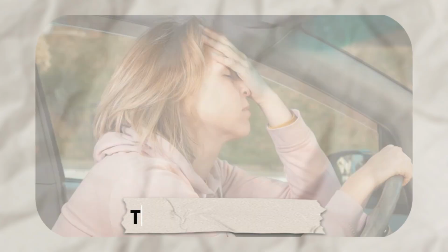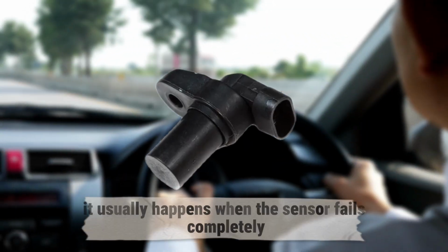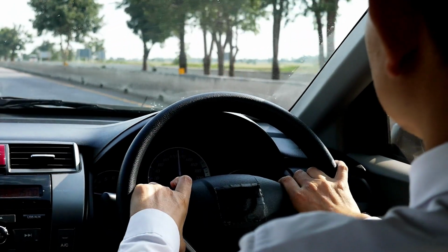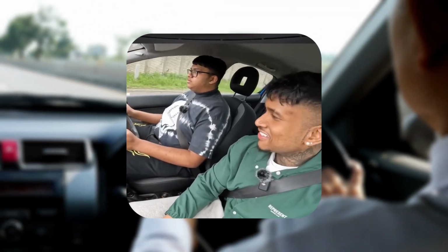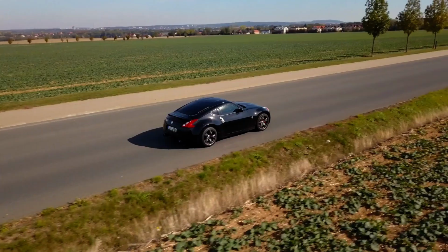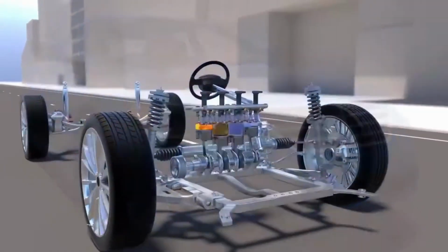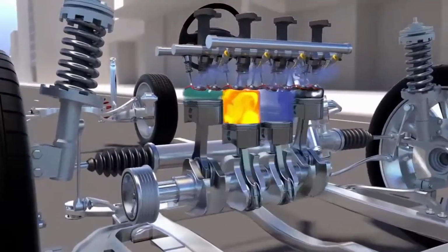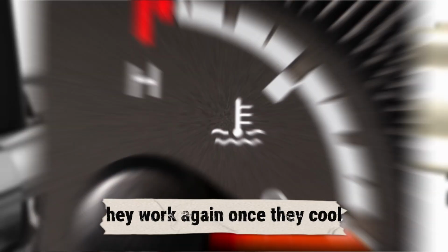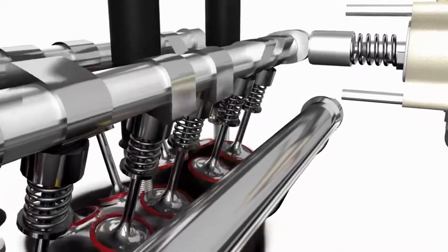Symptom 1. The total blackout. This usually happens when the sensor fails completely while you're driving. You're cruising, then sputter, dead. The computer loses the signal and cuts the spark. Here's the key. After it cools down for 20 minutes, the engine might fire right back up. Why? Because sometimes these sensors fail when they get hot, and they work again once they cool. This is a classic but dangerous intermittent failure.